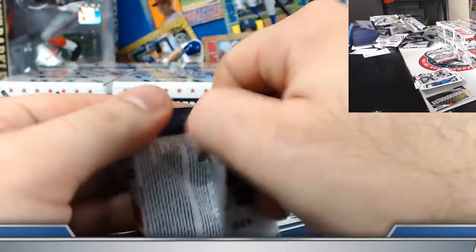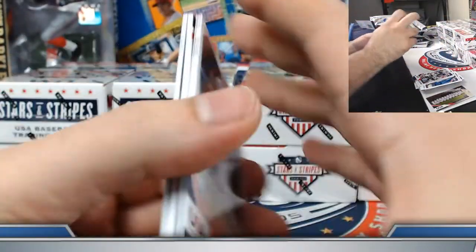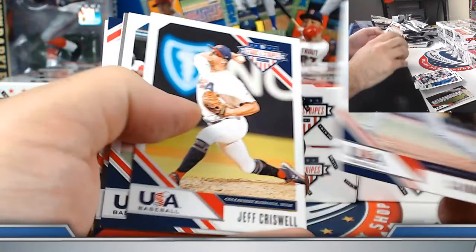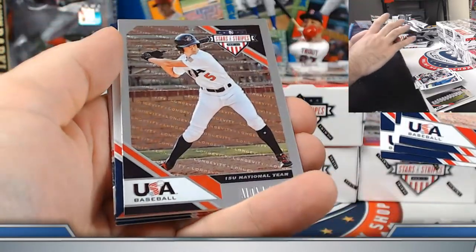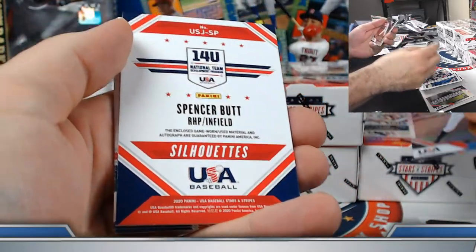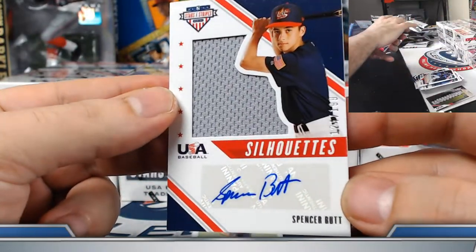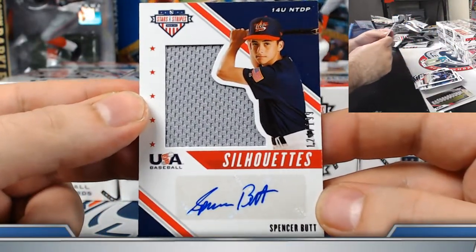Last pack of box number 13. Third. Eden Miller, longevity base. Spencer Butt, back on the board, 14 and under to 199 on this one. Silhouettes auto.